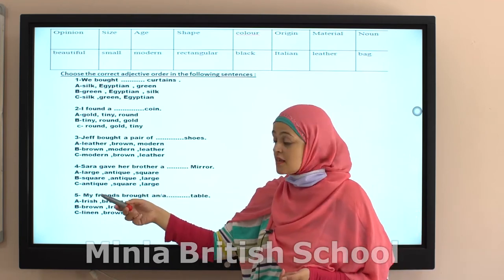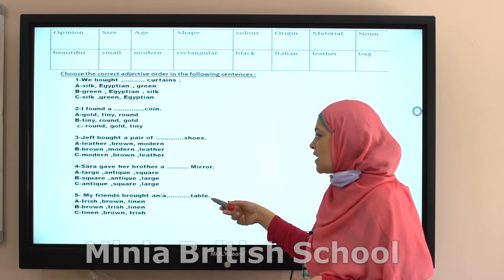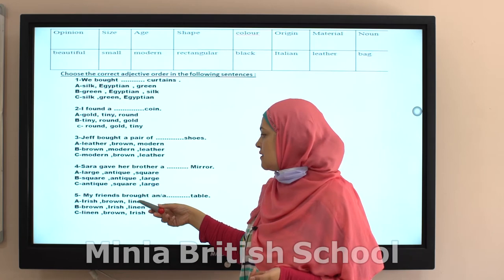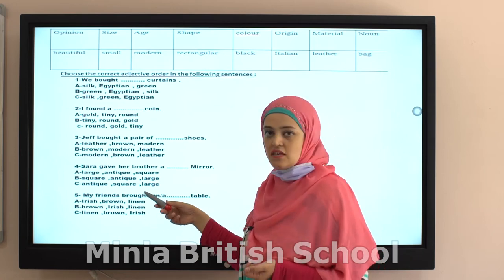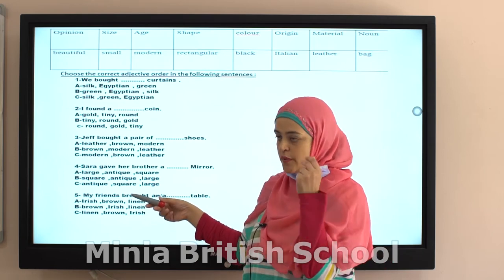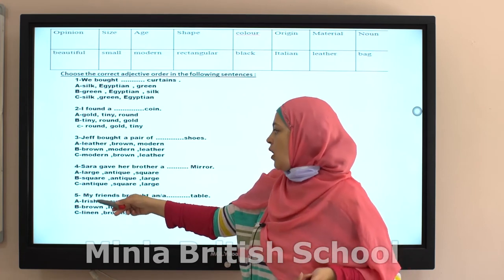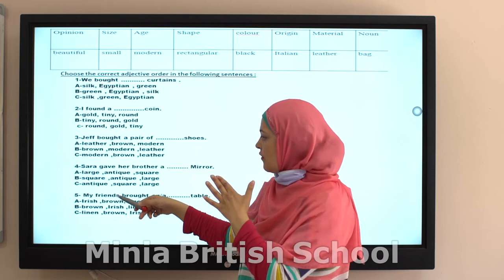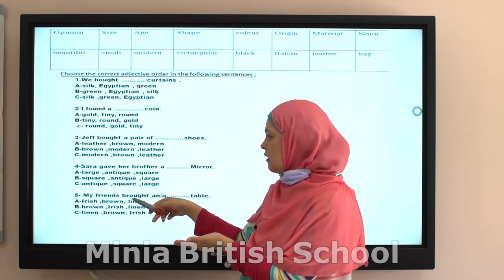Number five, my friends bought a table. Irish brown linen. Actually, linen is a kind of material. Okay, it's fabric material. So, Irish is the origin and then the color. Of course not. I can't have the origin and then the color.